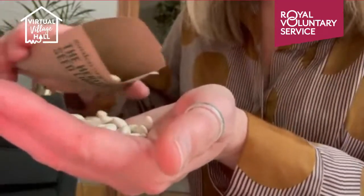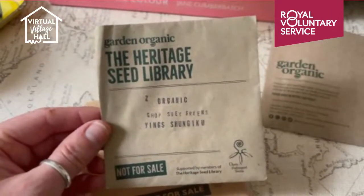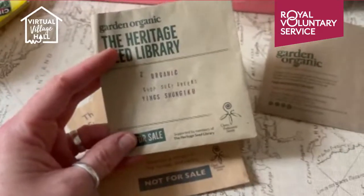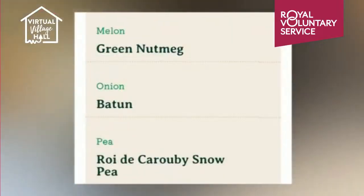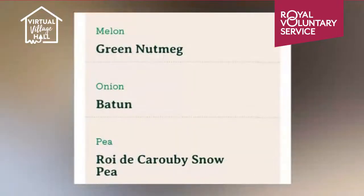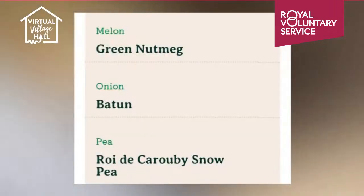I'll usually get a tomato, a legume, and then the rest are just things that sound interesting or that I particularly like the story of. So my order this year is going to be melon. The variety is called green nutmeg. I'm getting an onion, which is like a perennial onion. That's called baton. I don't know if that's how you pronounce it. This one I really don't know how to pronounce.